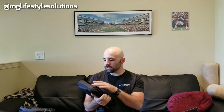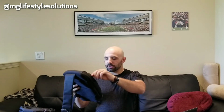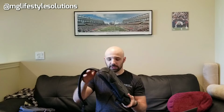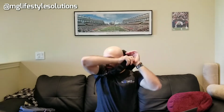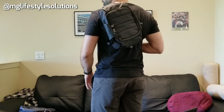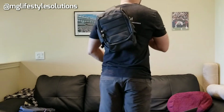They say this material is waterproof or water resistant, which is nice. We'll see, I don't know how well that will hold up, but pretty soft padding on the back. Also single sling style carrying. But I do like that it's pretty sleek, pretty slim, and kind of more on the stylish realm of these bags so far, right? So it goes over, looks like this. All right, not too bad, looks kind of nice.